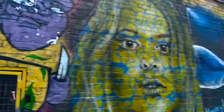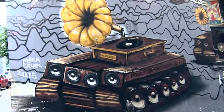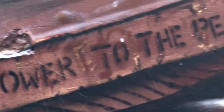And a lot of the artwork down here relates to live music. Music in general has a really important role to play in Melbourne, and we can't let it be shut down. So this is a bit of a protest piece, which is really exciting that people are getting behind music venues and supporting them.